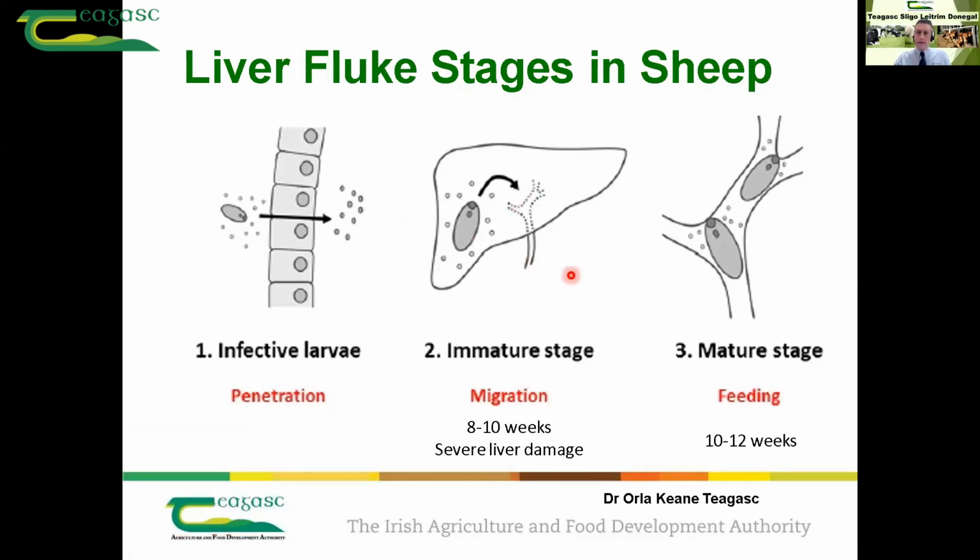Then you have the immature stage, and that happens while the larvae are in the liver. They're sucking on blood and they're maturing, and they're causing quite a lot of damage at that point, depending on the burden of larvae that has been picked up. That determines the amount of damage caused. Really, one or two larvae don't do much damage, but if sheep have picked up a large burden grazing in a wet field, grazing close to the ground, it can be very serious, and you can have very severe liver damage.